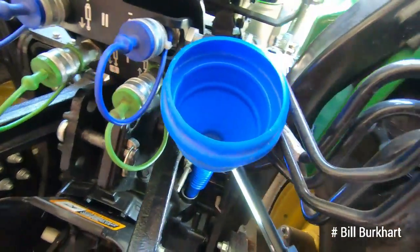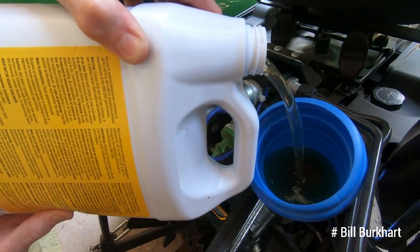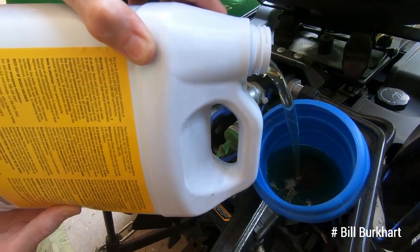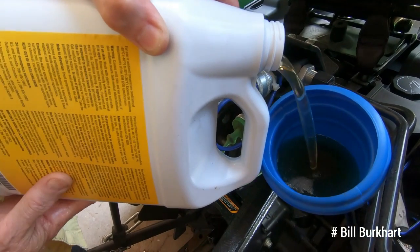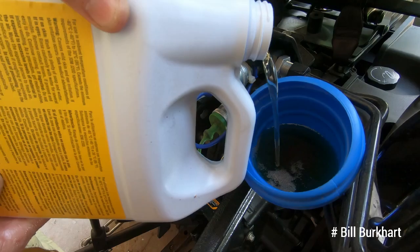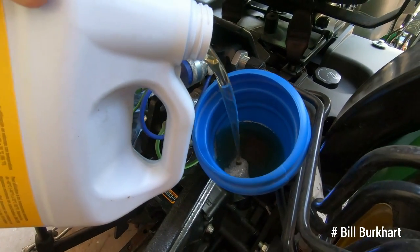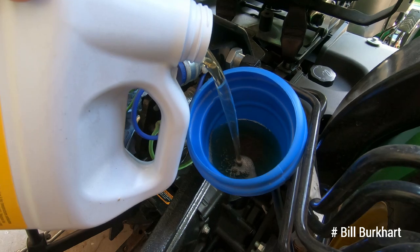I use a flexible funnel to get my oil back in. It works real good. And then I turn the gallon container, I put the opening on the high side so it flows easier. Instead, the other way, it seems to glug. And I'll show you what I mean by that here in a minute. But be sure and get your oil back in there.